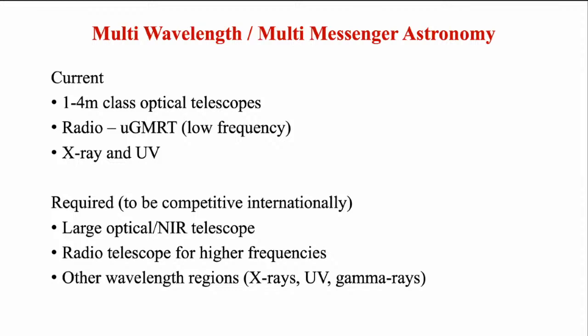But to be competitive internationally, what is it that we require? It's not that we are not internationally competitive. We are, but to be even better than what we are today, we require a large optical near-infrared telescope. We require radio capabilities in the higher radio frequencies. And as we know, all space missions have a limited time. It's 5 years since AstroSat has been launched. And so it is time for us to look at new space missions, which will help us continue our observations in the X-ray, in the ultraviolet, and probably in the gamma rays too.